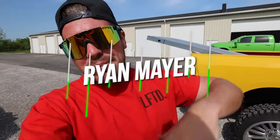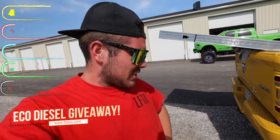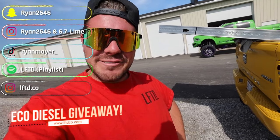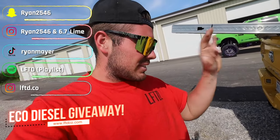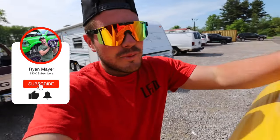Alright guys, well we're actually back from Nashville. That was a crazy, crazy trip. First things first, we blew up Mike's truck. We got about an hour out. Head gasket. Goodbye. That was fun. Our buddy came with a trailer, flipped it.